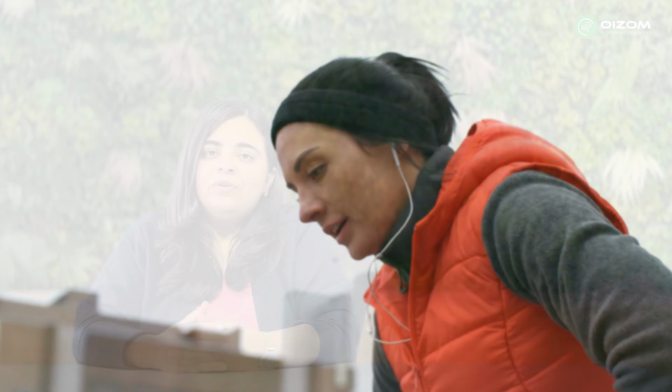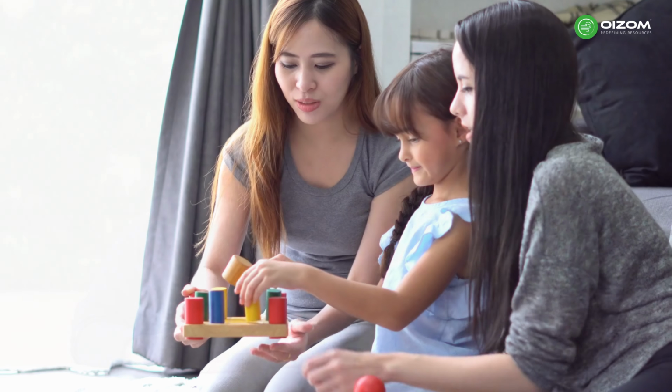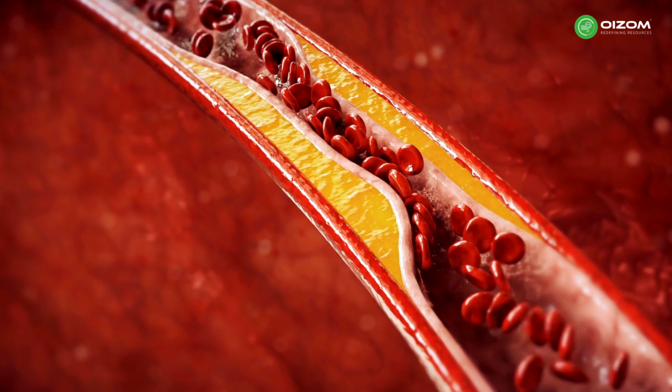When inhaled, it irritates the mucous membranes of the eyes, nose, and throat, causing discomfort and breathing difficulties. Short-term exposure can lead to coughing, mucus production, and airway inflammation. But for people with asthma, children, and the elderly, even low levels of SO2 can trigger severe respiratory issues. Prolonged exposure increases the risk of chronic bronchitis and cardiovascular diseases.